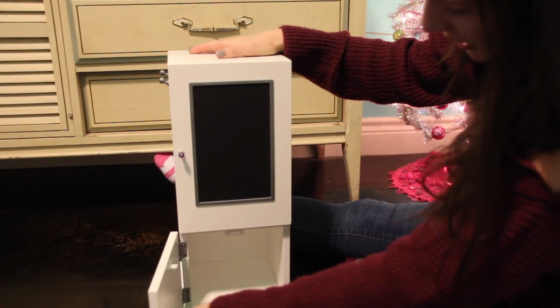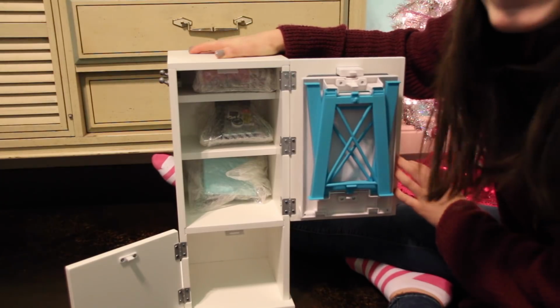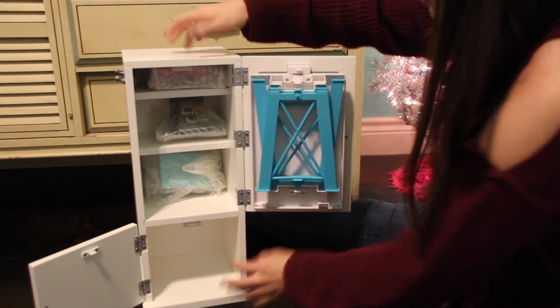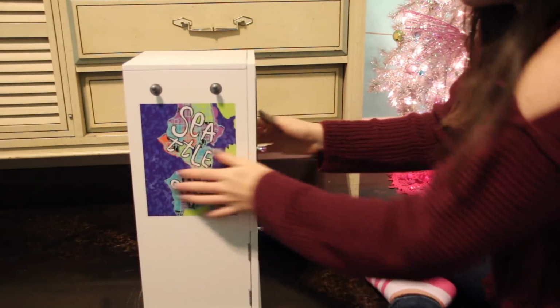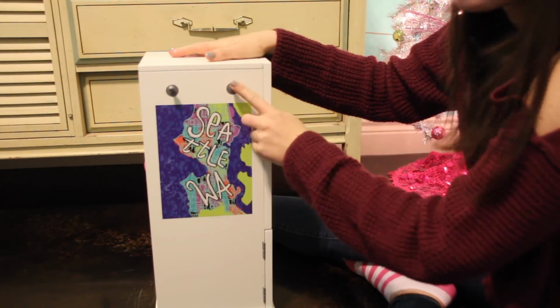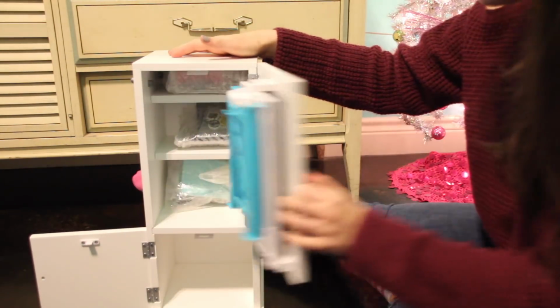So there's this cabinet right here, and then you open this cabinet up. I'm so excited. Okay. No. Oh wait, we'll show the outside first. Side. And then on this side, there's a Seattle, Washington poster and then two little hooks. That'd be cool if you actually lived in Seattle. I would buy this. Bottom opens up and the top opens up.